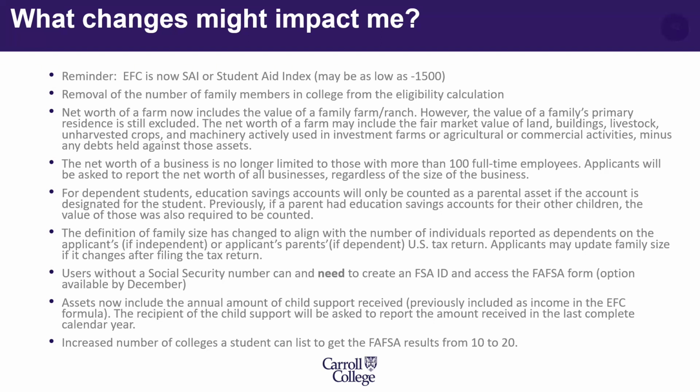of a business. And then for dependent students, this is a change. Educational savings accounts will only be counted as a parental asset if the account is designated for the student you're filing the FAFSA for. So previously, if a parent had educational savings accounts for their other children, the value of those were also included and counted, but now you only include the portion that is going to the student that you're filing the FAFSA form for. So that's a good change. And then the definition of family size has changed to align with the number of individuals reported as dependents on the applicant's parents' tax return.